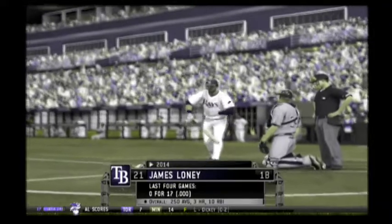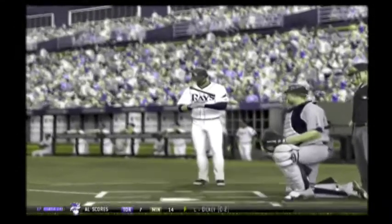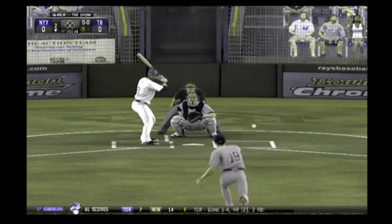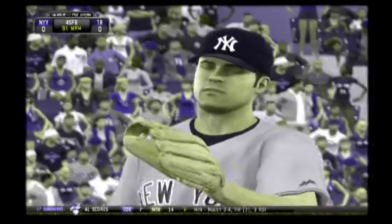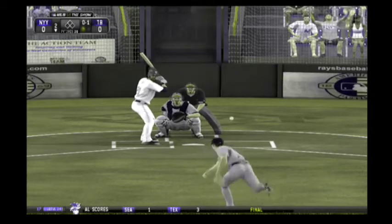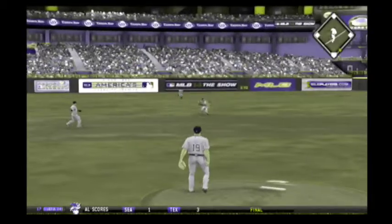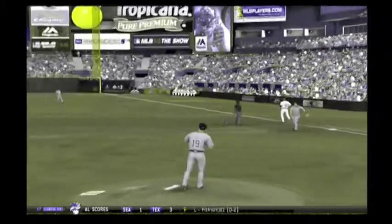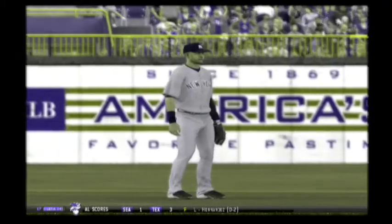James Loney will dig in for the first time here, looking to change his fortunes a bit as he's seen that average dip these last 4 or so games. Now a check swing, but it's strike 1 anyway, says the home plate umpire. The 0-1 pitch is bounced on the ground to Jeter at shortstop. On to first as Loney is set down here. 2 away now.